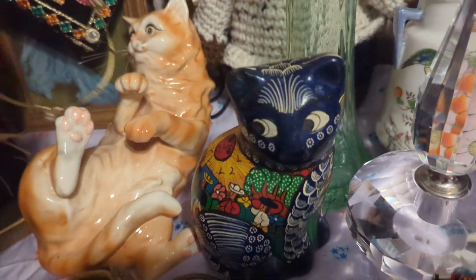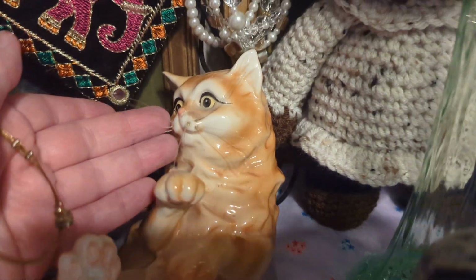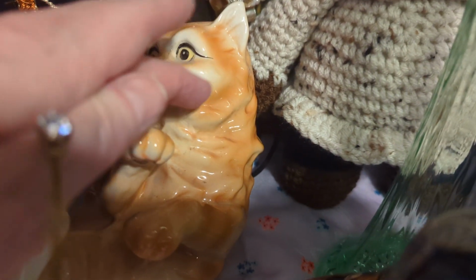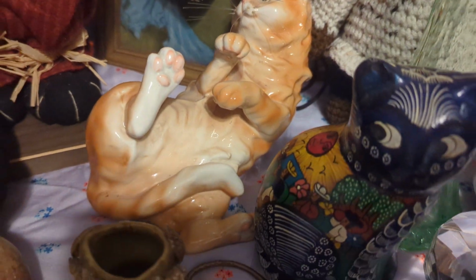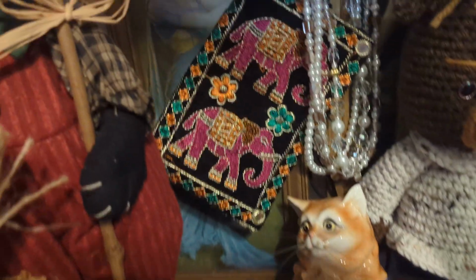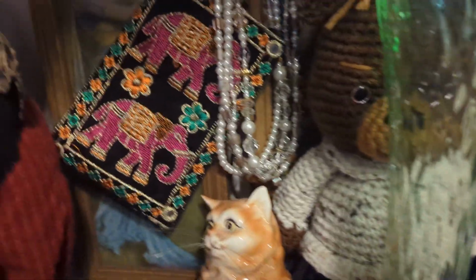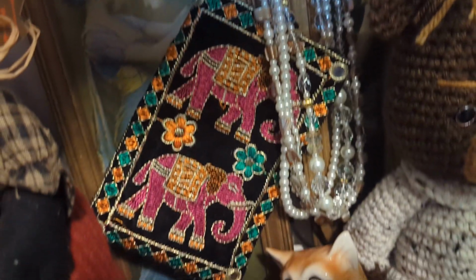Back here is this amazing cat figurine. This is porcelain, and it is this orange kitty. It does have little whiskers. Look at this, guys. It is so cute. This kitty is playing on their back. It is a larger figurine. It's incredible.